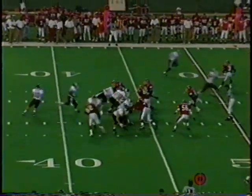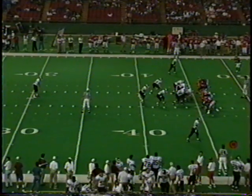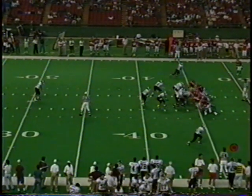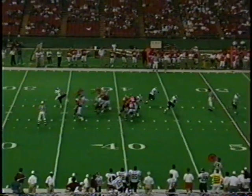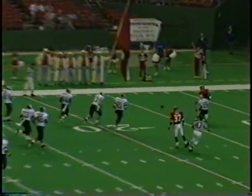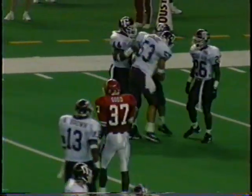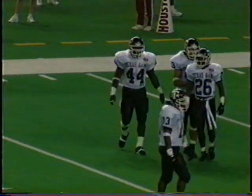Here's a third down play. Play action. Case throws. And it is incomplete. A fourth down coming up. Now those are his first passes. Here is the punt by Sean Terry. There is a flag down. Apparently they're going to get Houston for running into the kicker. The ball will be killed at the 12-yard line.